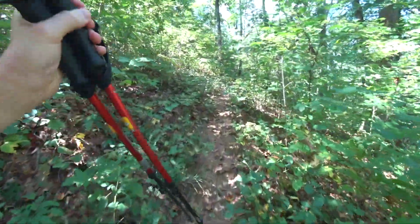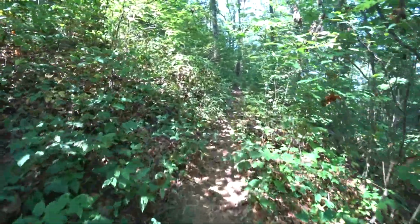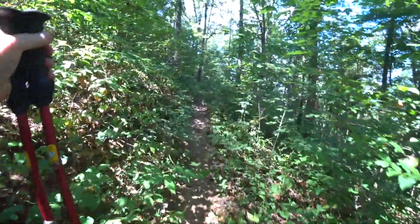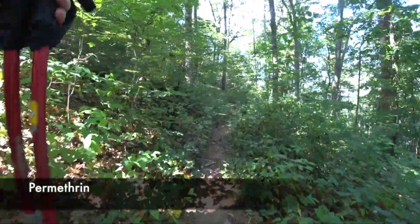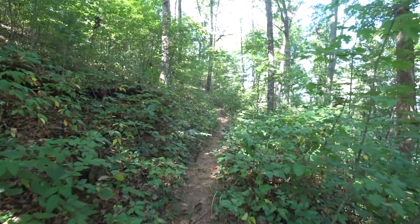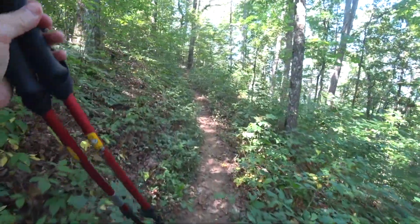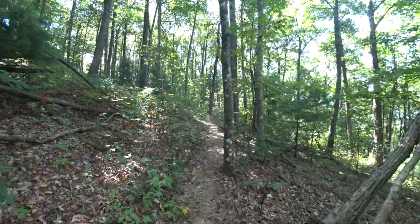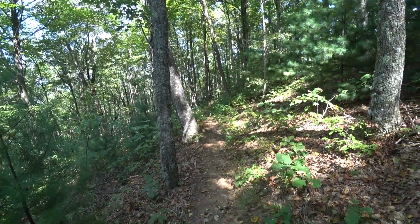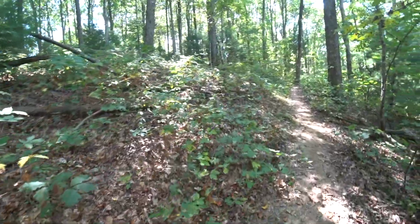Well, the trail's a little grown over. I think I got plenty of treatment on my pants and my shoes, my socks, and I think this shirt as well. So hopefully we don't pick up no ticks. If we do, hopefully they die. It's strange how just right back there around that corner, the trail's a little bit overgrown, and here it's nice and clear.